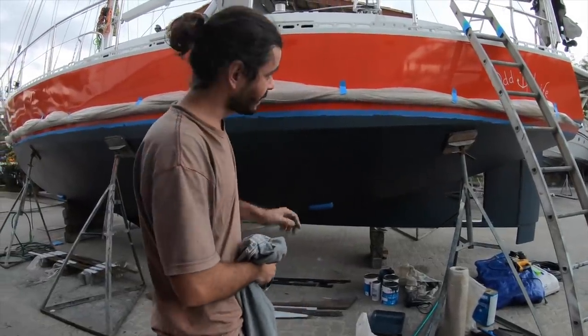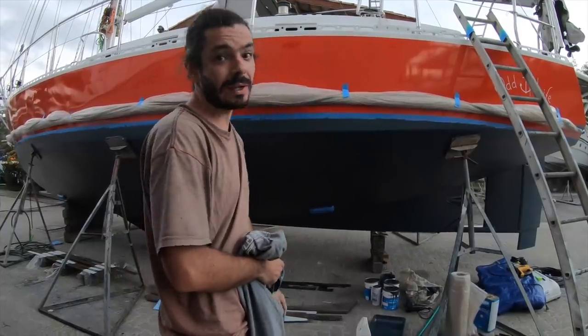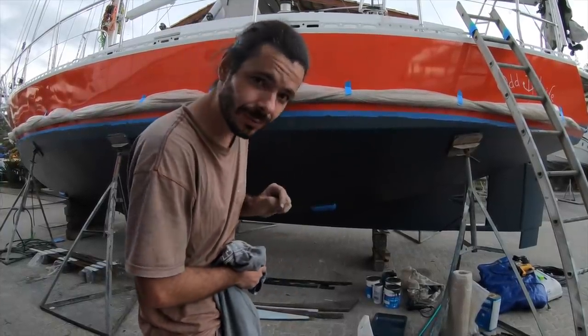Successful second day of painting the bottom. We need to wait until it's dry a little bit more, so then we're gonna cover it again and wait until tomorrow. But we have something else to do while we wait.